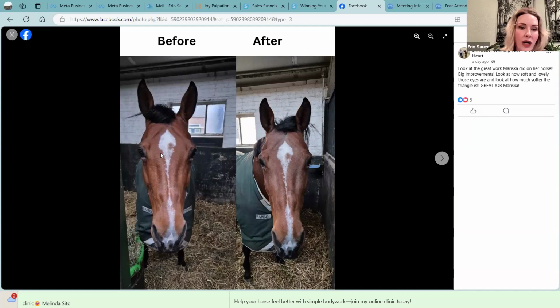I want this whole area to loosen up. And then you can even see the fascia going down the nose is tight. The eyes look a little tight. So anytime I see any tension around the eyelids, I want that to loosen up. All right. And then this was the photo after she did the work.